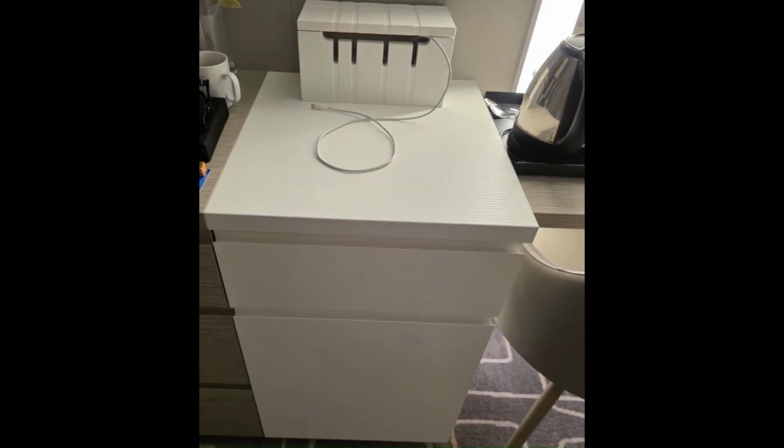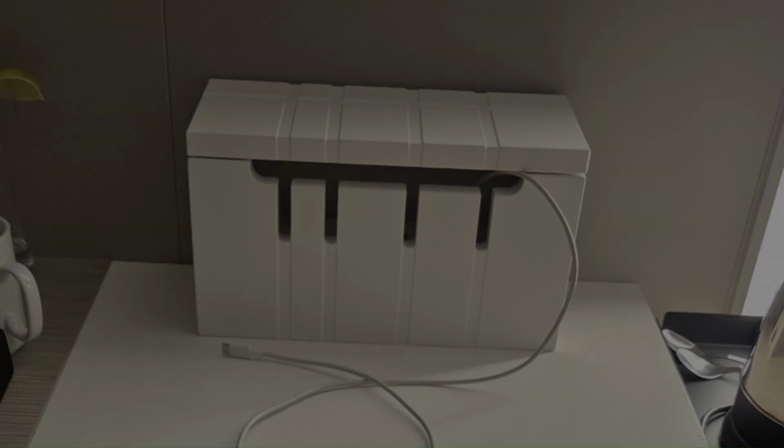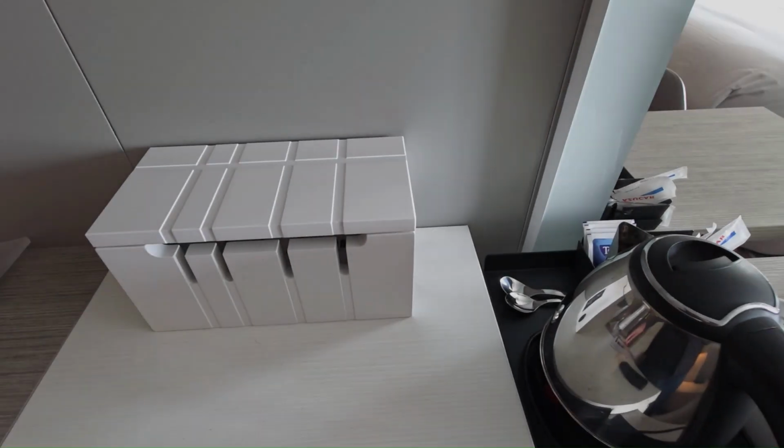Attached to the dressing table is this white unit. Open the door at the front, and here is the mini fridge. It's always worth remembering that the contents of the fridge are not free of charge. We mostly used it to keep our own drinks cold. Looking at this white unit again, you'll notice this box on the top.